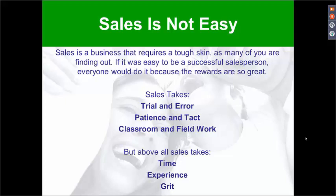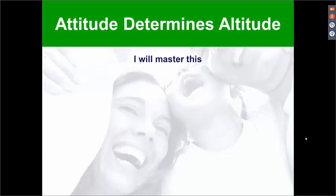Sales in itself is not for the weak of heart. Sales is for people with perseverance, determination, grit, and you have to learn your craft. You have to learn your product. You have to learn the sequence of events. Attitude determines your altitude.